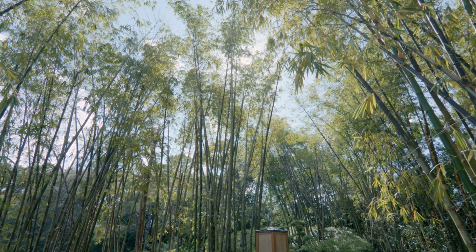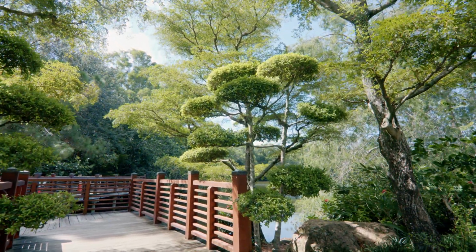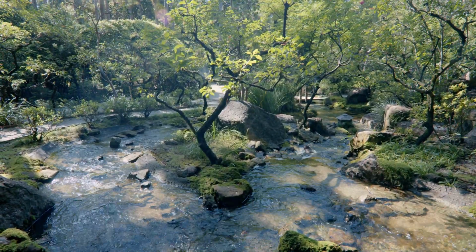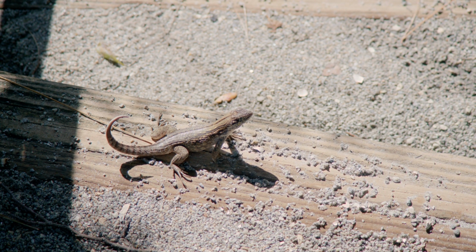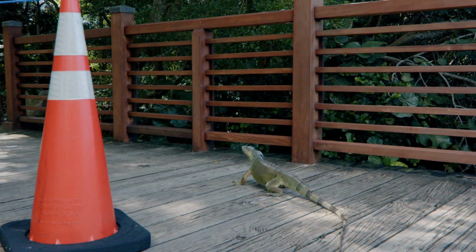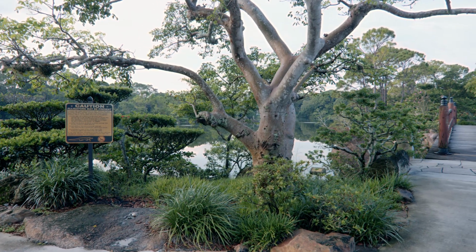An interesting aspect of this garden is that the climate is so warm that deciduous trees such as maple trees do not grow here. Therefore, all trees are evergreen, and the Japanese garden is composed entirely of evergreen trees. There are lizards, which is typical of a warm climate, and crocodiles are also said to inhabit this garden.